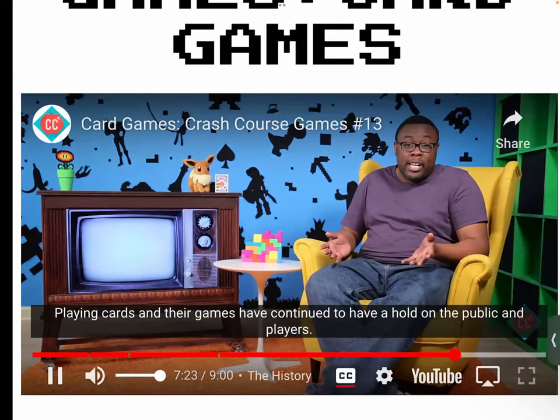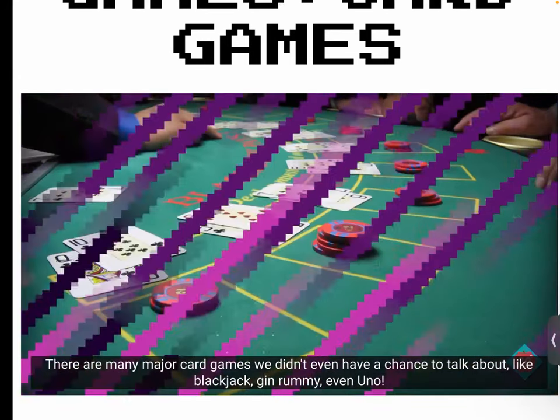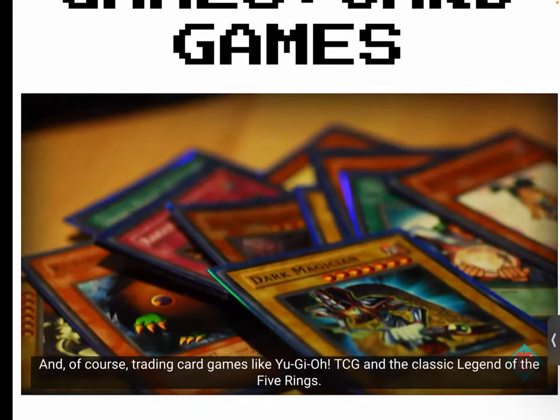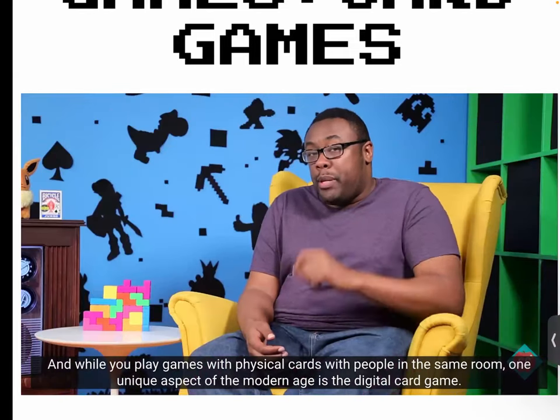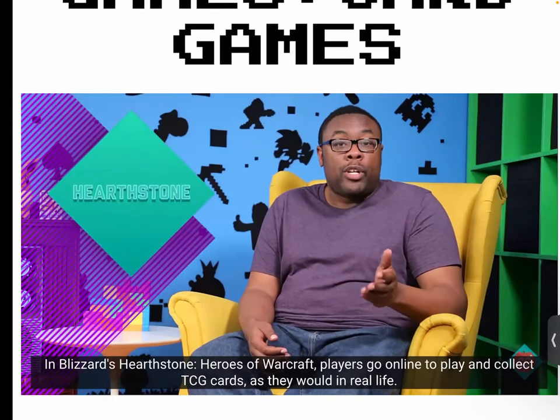Playing cards and their games have continued to have a hold on the public and players. There are many major card games we didn't even have a chance to talk about, like Blackjack, Gin Rummy, even Uno. Draw four. And of course, trading card games like Yu-Gi-Oh! TCG and the classic Legend of the Five Rings. And while you play games with physical cards with people in the same room, one unique aspect of the modern age is the digital card game.